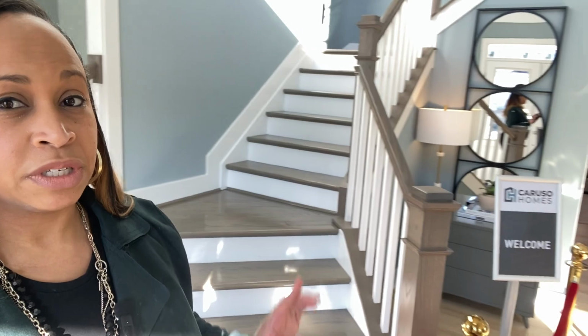Now let's walk over here. So again, you have your half bath right here, and then over here you can use this as a living room or a library, whatever works well for you. And you also have enough space to have your dining room. And they have these beautiful stairs that are gonna go upstairs, and that's what we're gonna check out next.